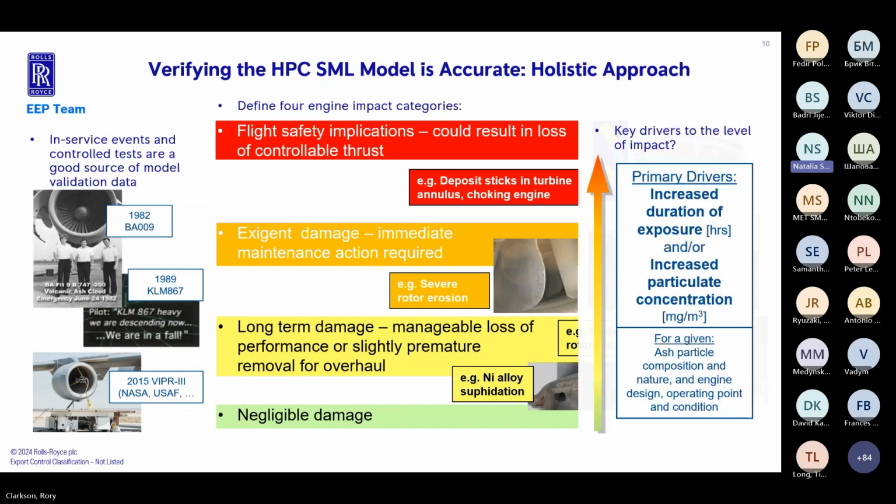What we found, and the evidence is clear on this, as well as good knowledge of the science going on, for a given engine type, for an engine condition, a given ash type, the thing that differentiates between whether you've got a green event or a red event is the concentration of ash you're in, but also how long you're in it. It's not just the concentration. It's a dose-based effect. You can be in a very high concentration for a couple of seconds. It's not going to kill your engine. You can be in a moderate concentration for hours, and you can end up with a problem.